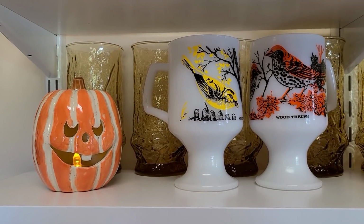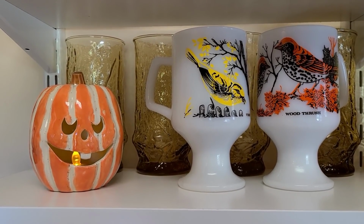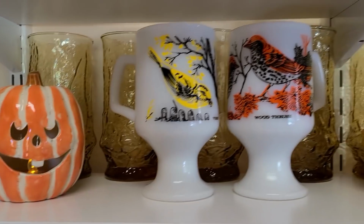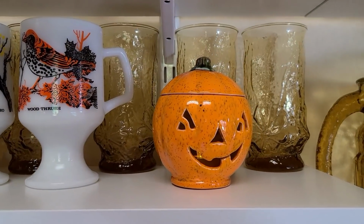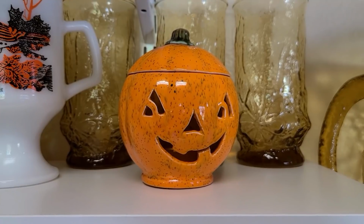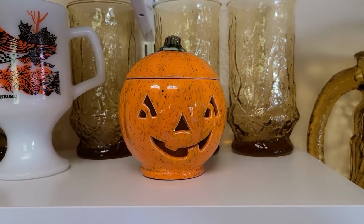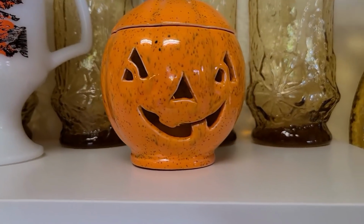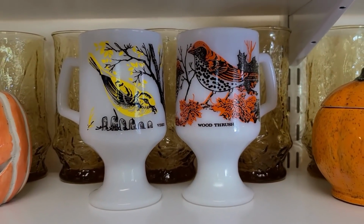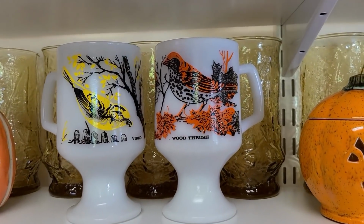These 2 larger pumpkin votives are very fun. I love this one because it's striped, and this one is real quaint looking because it's speckled and it's got the sweetest face. I like the fact that it's a little covered jar. I do have a candle going in there. Yep. And these 2 are so Halloween looking to me, the wood thrush and the vireo.